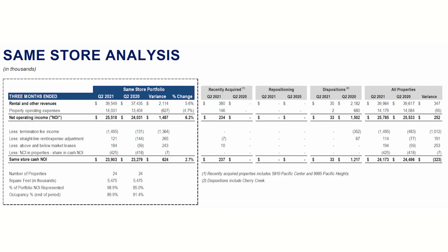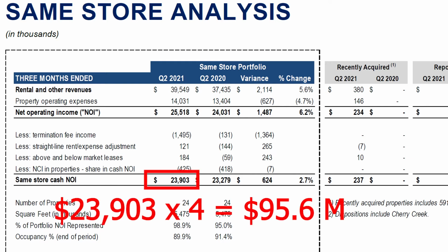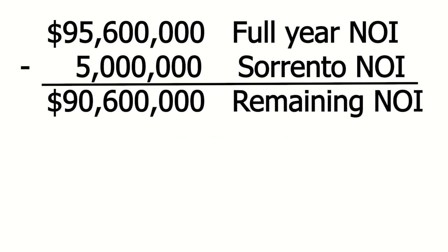I used their second quarter earnings report, and I excluded their recent acquisition because it's related to Sorrento, and they're selling that. So the full year net operating income, or NOI, is around $95.6 million. I basically took the quarter NOI and I multiplied it by 4. Then I subtracted the NOI from Sorrento. And let me briefly just display my calculations so you know how I got that number. That means their remaining NOI is $90.6 million.